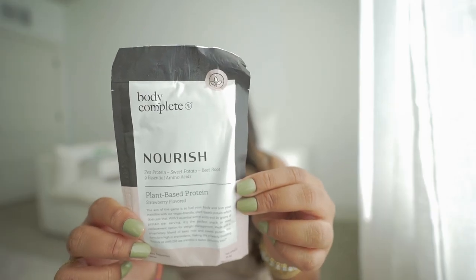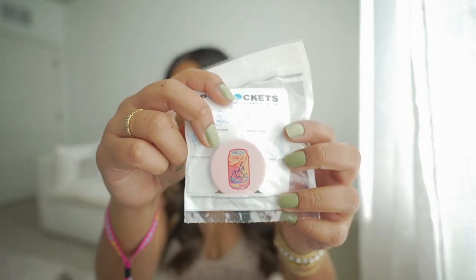We got another dietary supplement. We got a pop socket, LaCroix pop socket. I literally have so many pop sockets from this weekend. Not complaining though, because I feel like I'm always needing new cases and all that kind of stuff. We have the Mario Badescu spray. I don't know why, but this bag just got dirty all of a sudden.